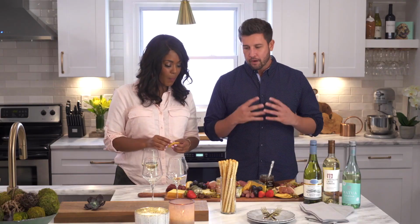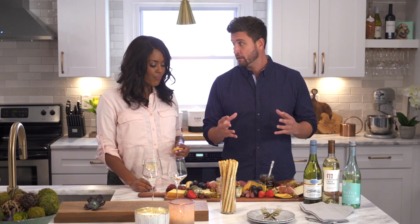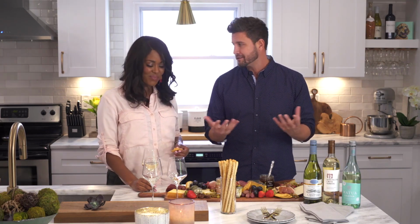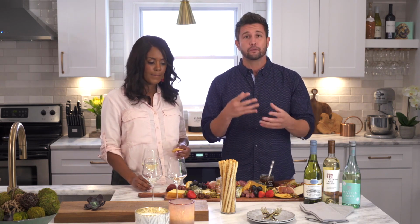This Matua pairs perfectly. I've got a smoked Gouda here. Really good, really tasty. That's so good. Thank you for putting this together. Yeah, my pleasure. It's a perfect thing at home, guys, especially when you don't have a lot going on, or even if you do want to have a lot going on and get a bunch of people together to do this. It's awesome.